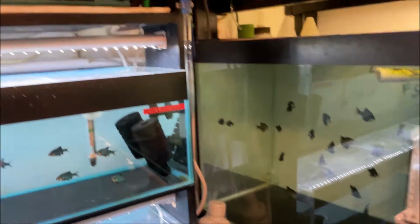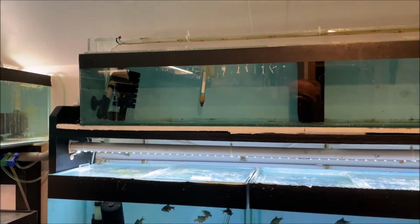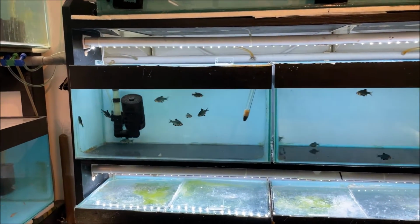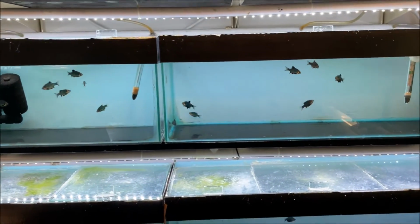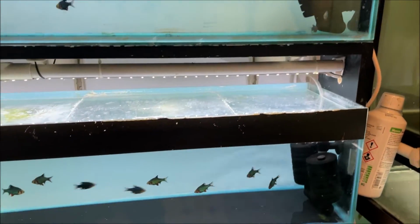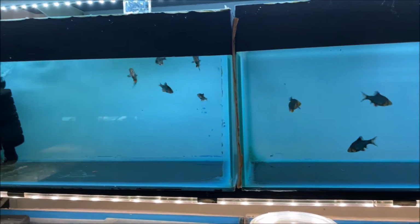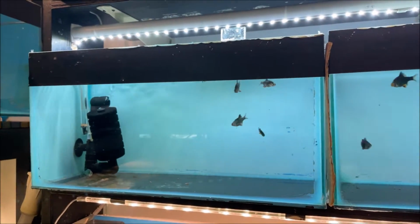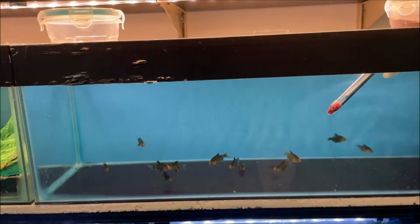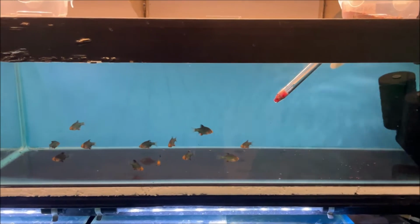Moving along, top tank empty, unusual for me, light switched off. So my small breeding tanks are mostly full of more moss green tigers, babies, about 40 in this spawning. And those of you who've seen some of my previous videos will notice that I've replaced some of the horrible blue LED lights for white ones.